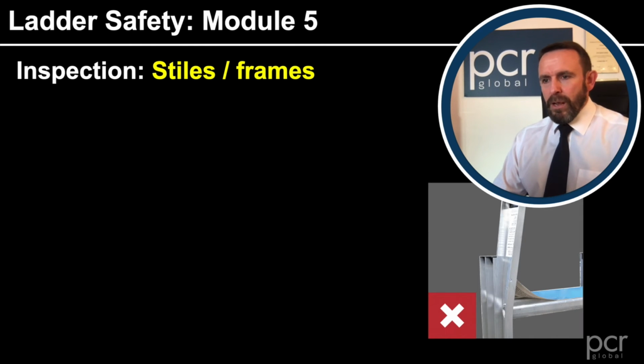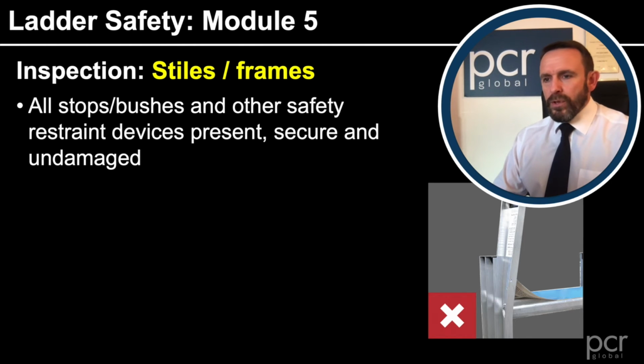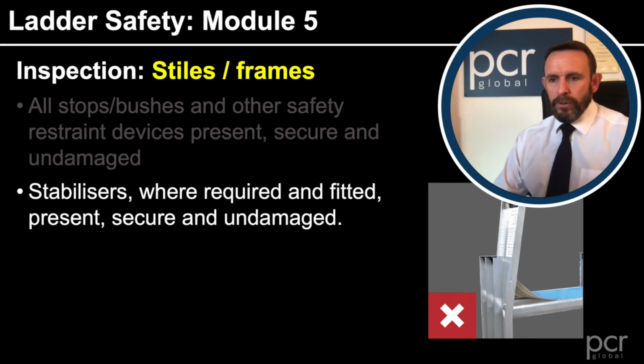Stiles and frames. This is down the side of the ladder, the stiles and the frames. Any stops or other safety restraint device should be present, secure and undamaged. We can see damage on the one on the right. That needs to come out of commission. Any stabilizers where required and fitted should be present, secure and also undamaged.